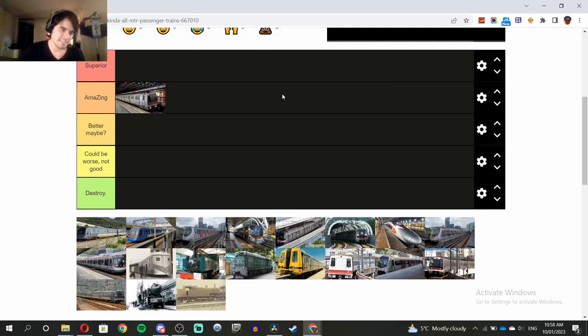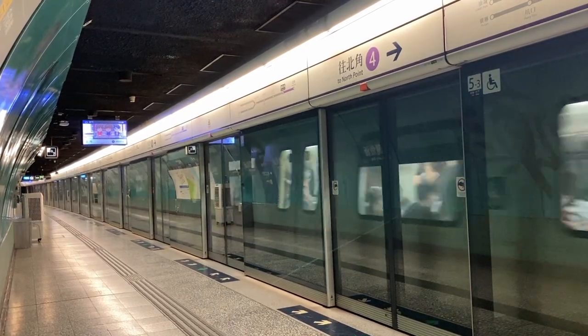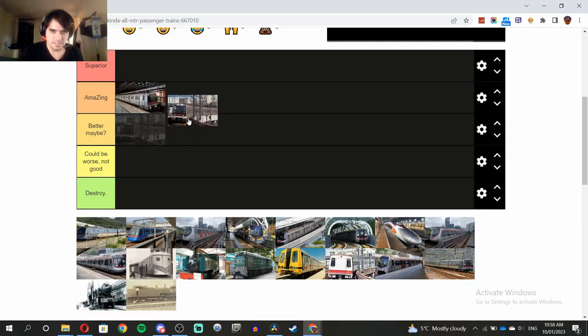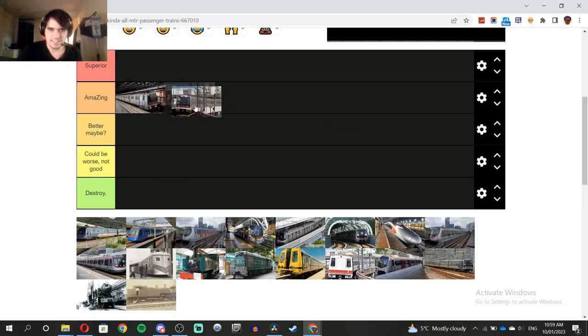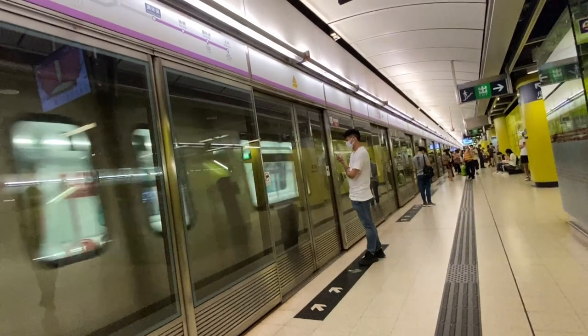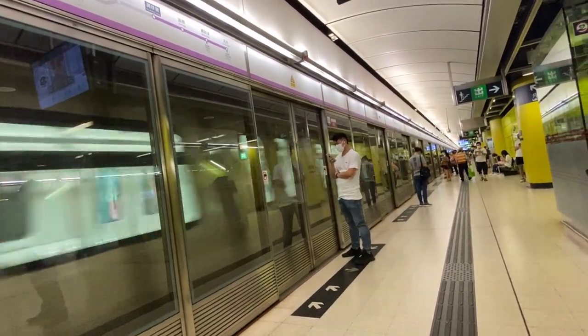Alright, up next, let's keep with the urban trains. We have the K train. These trains are South Korean and are produced by Hyundai Rotem. These trains, I think they look very similar, but not too much to say. But I think for these ones at least, they could be slightly better. They're now on the Tseung Kwan O line, which I think fits quite well, and they sound fantastic. They sound great. But I think there could be some nice improvements for it.